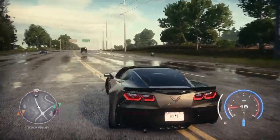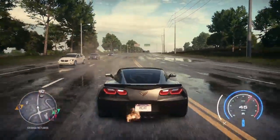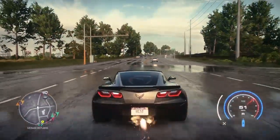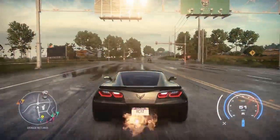And of course, we got to check how fast it can reverse. So here we go right here. And it got to 51, which is our highest without upgrades too. So that's pretty impressive. I don't know why I care about that, but I think it's pretty cool.